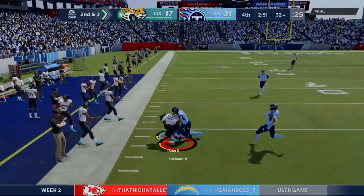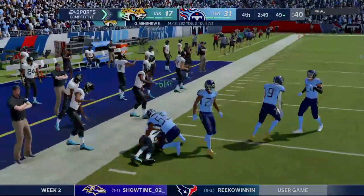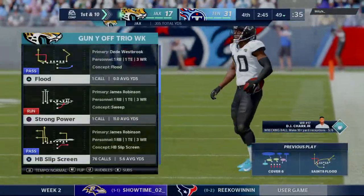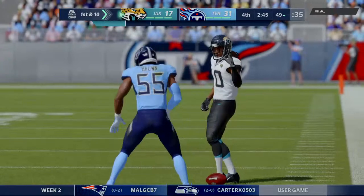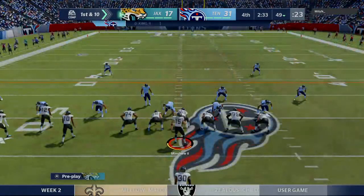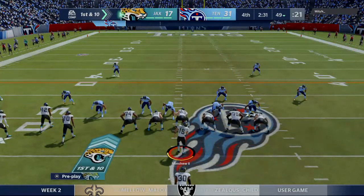Now a throw here on second down, and that's complete. And getting this just shy of midfield, they'll spot it at the 49. It's a pickup of 17 and a first down. First down, Jacksonville. 54 right there. 6-6.